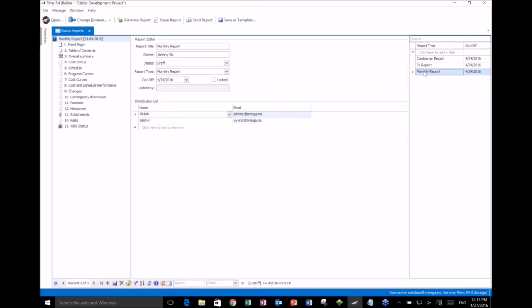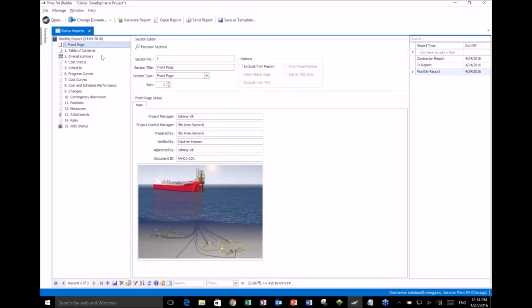One is my monthly, which is my internal report. I've also got one set up for the joint venture partners and one set up for a contractor, and each one of those can be different. Now, because I know that Natalia has enough time to do proper forecasting and analysis, because all of the data entry tasks were streamlined, I can come in here and produce this. So I'm going to go from my draft to my final report here. And this is basically the menu system that we use to build the report.